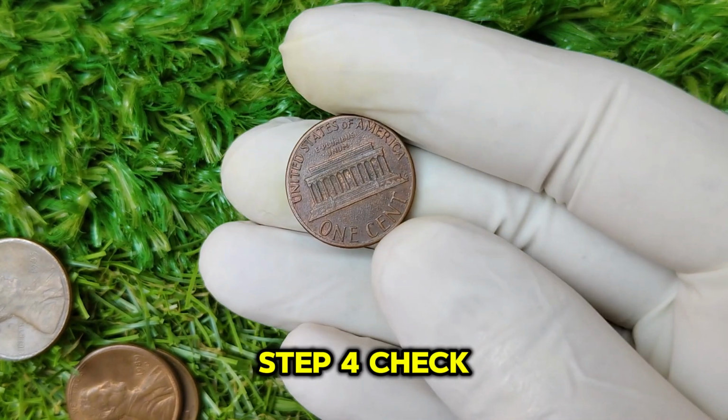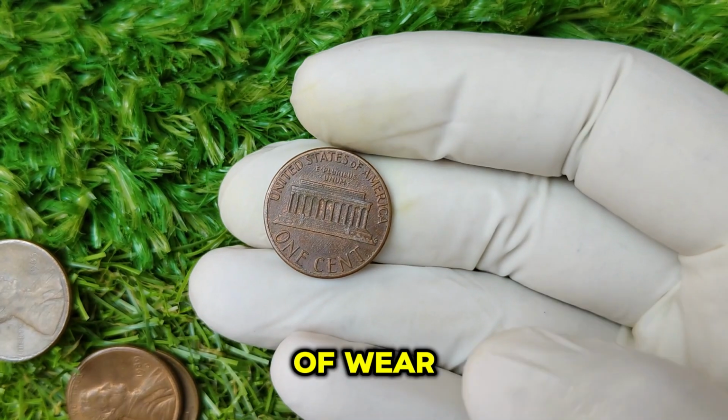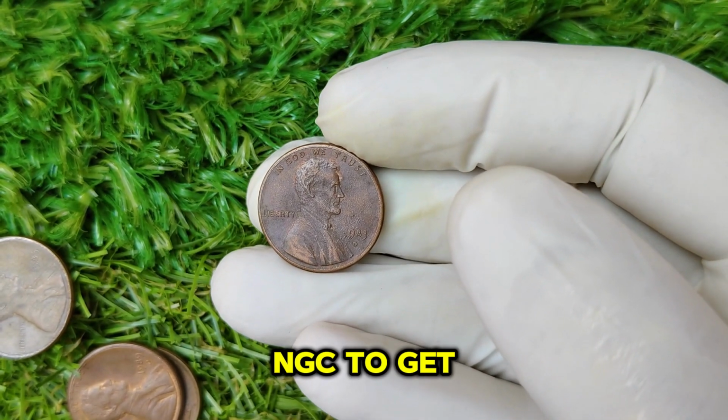Step 4: Check the condition. If your penny looks flawless with no visible scratches or signs of wear, it could be a high-grade coin. Consider sending it to a professional coin grading service like PCGS or NGC to get an official grade.